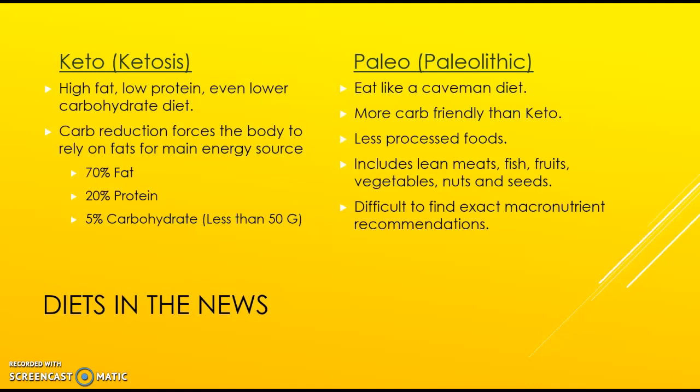You can actually eat carbs, right? Because you're eating like a caveman, like somebody from the Paleolithic era. But the key here is it's less processed foods, right? And you're eating good foodstuffs that are not processed at all. And when you look at these two, the big difference is the amount of carbohydrates.